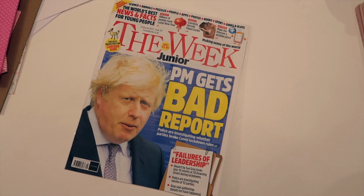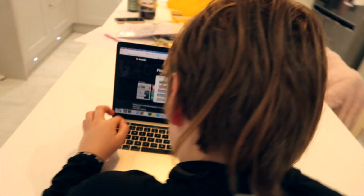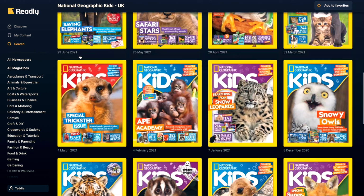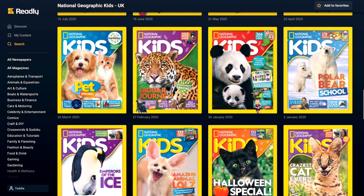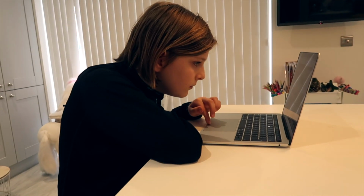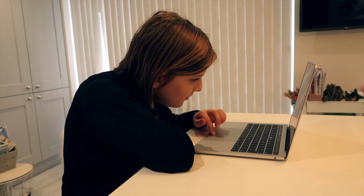The second one is Readly.com, and it is a £7.99 monthly subscription. Rather than keeping going to the shops and buying magazines and then having to store them, you can just go on and have access to all of them, which is brilliant because it has the National Geographic magazines, which you can go right back to the first issue and read through them all. That's brilliant for Millie, as it's obviously all about animals, and it also has the Week Junior, which Alfie loves, giving you weekly updates on the news but in a child-friendly way, and also has science and nature as well.